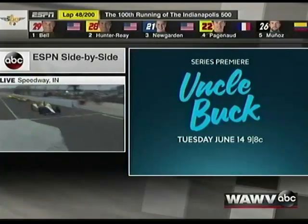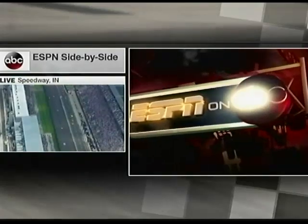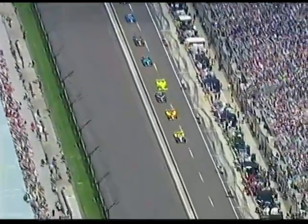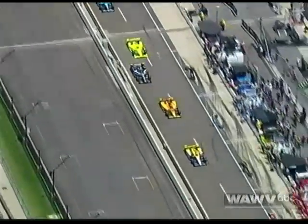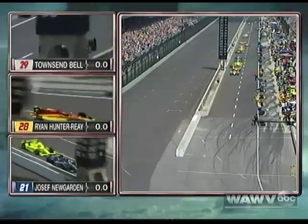Now a string of cars come down pit lane on lap 47, quite a parade making its way down pit road. The leaders: Townsend Bell, we see Ryan Hunter-Reay, we see Josef Newgarden, Simon Pagenaud has worked his way up to fourth. Carlos Munoz, James Hinchcliffe, Tony Kanaan, Mikhail Aleshin, and more. The leaders head to Michael Young.